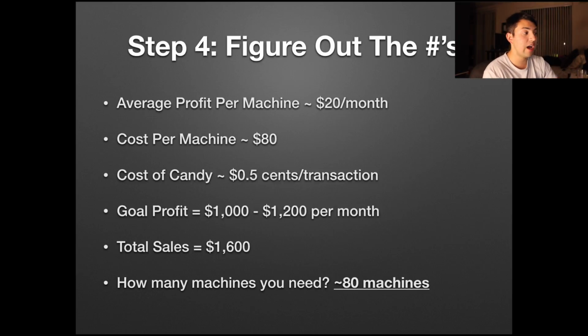You can probably find them a lot cheaper that way, but the cost of candy I've seen is about 5 cents per transaction. If your goal profit is $1,000 to $1,200 per month, the total sales on that would be about $1,600, minus those fees, the cost of candy and everything like that. So how many machines will you need to get to about $1,000 to $1,200 per month of profit? Well, it's about 80 machines. Again, it's very rough. It could be less or more depending on whether your vending machines make more than others. Obviously some will make more than others, but that's why I talked about the importance of a good location. It's super important that you take time and find the right business. Don't settle. It will make a difference in your business model, especially when the compounding effect comes into play. That's where you can make a lot of money.